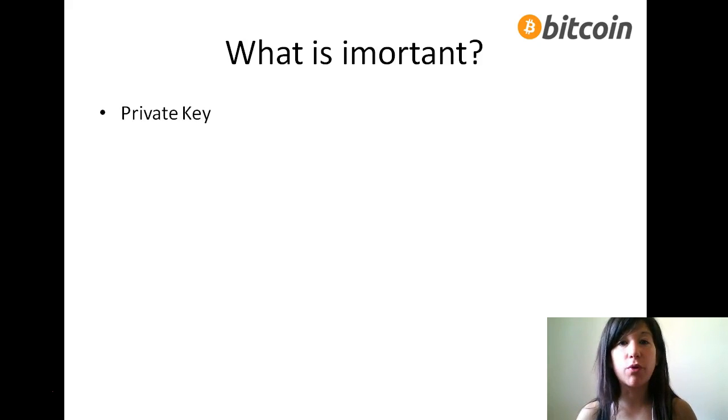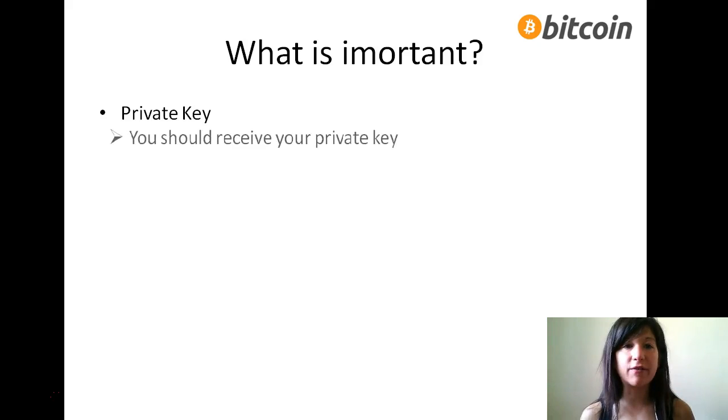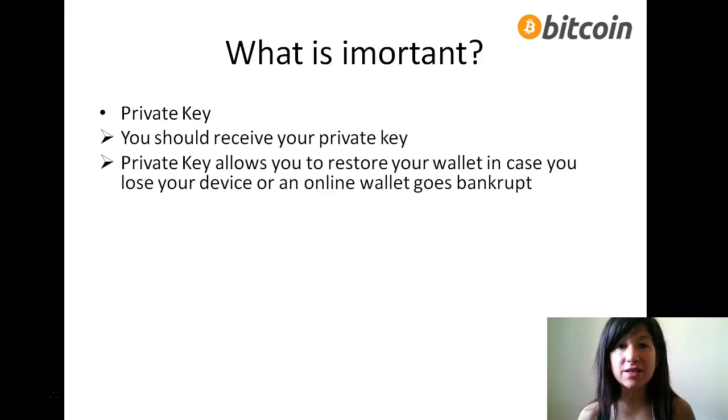So the first and most important thing we want to have a look at is, if you choose an online wallet or a desktop wallet, does the company give us the private key? The private key is very vital because it basically gives us full control over our Bitcoin wallet, and it also allows us to restore our Bitcoin in case you lose your device, or your online wallet goes bankrupt, or anything like that. So your private key is of major importance. So make sure if you choose an online wallet that you will receive your private key.